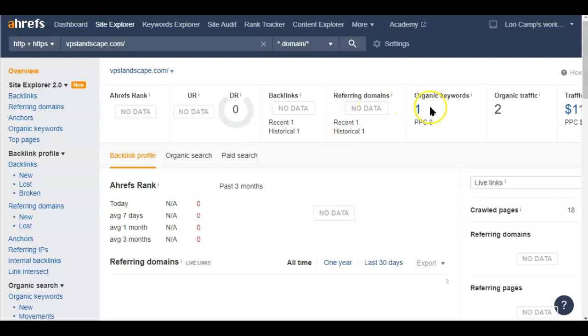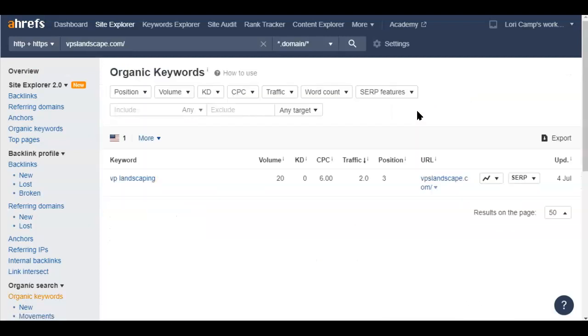And then over here, we look at keywords, organic keywords. This tells us how many different phrases a person could type into Google and have you show up. Right now, it's only one. Let's see what that one is. If a person types in VP landscaping, very specifically, you show up in the 3rd position.